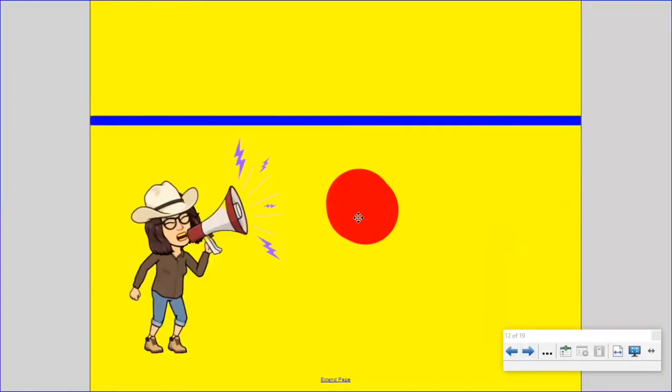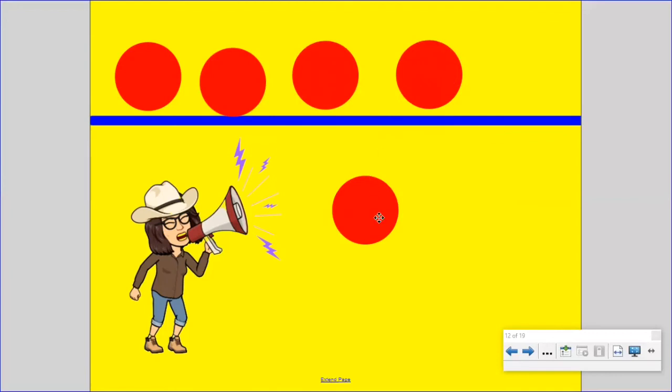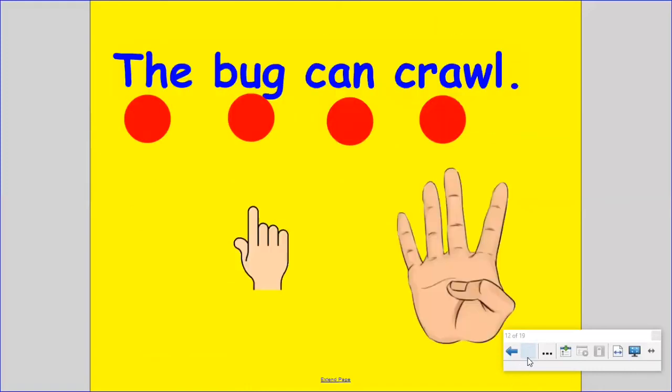The bug can crawl. Did you put up 1, 2, 3, 4 fingers? You are correct. This sentence has 4 words. The sentence begins with a capital letter, and there are spaces between the words. Word, space, word, space, word, space, word. And after the last word is the punctuation. This sentence ends with a period because it's a telling sentence. The bug can crawl. This sentence has 4 words.